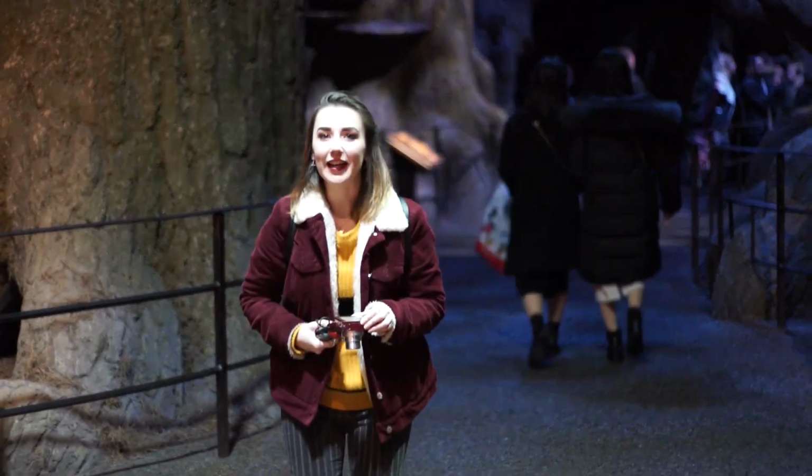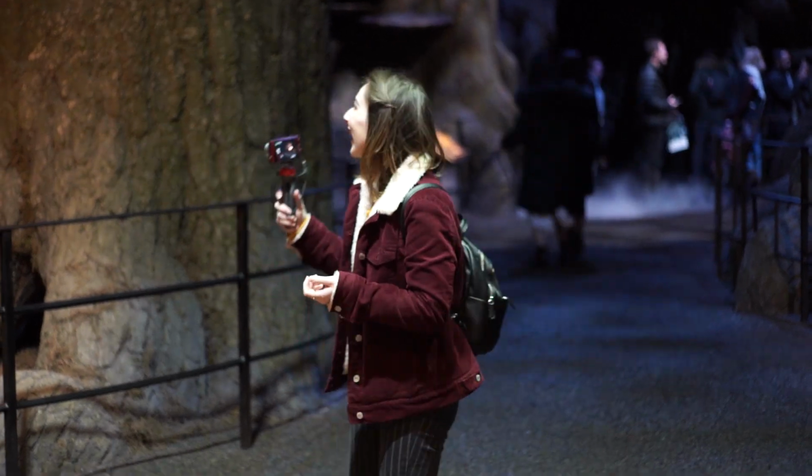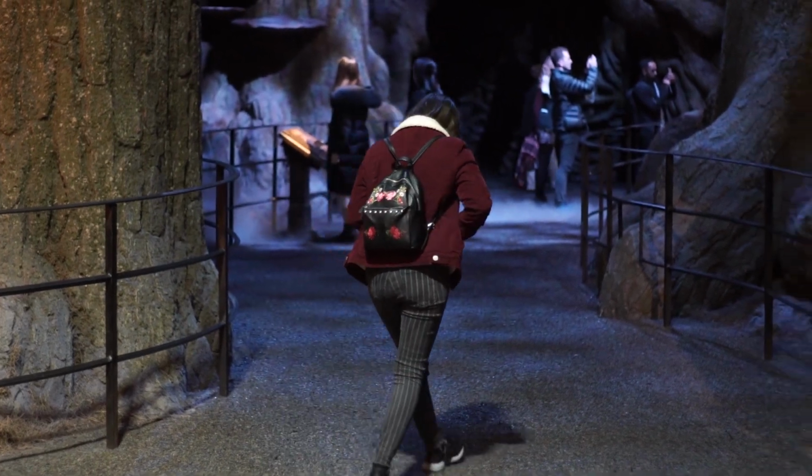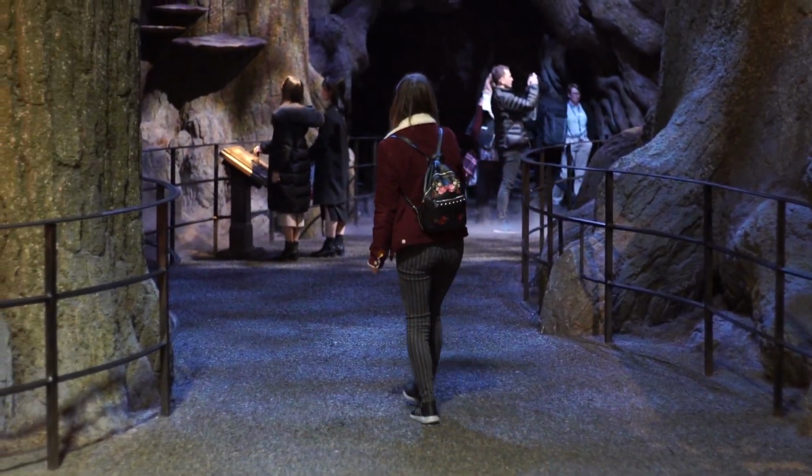Oh, this feels weird. It's like stretchy. There's Hagrid. The trees are massive. This flooring is so weird. The centaur.